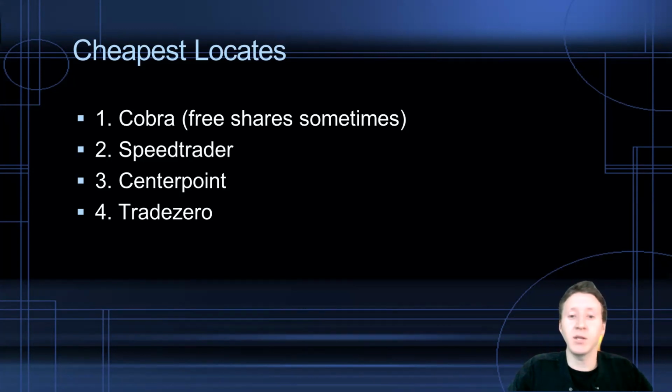Speed Trader is a close second. They just never offer you free shares, so therefore they're not getting the rank number 1. Centerpoint, they're good, don't get me wrong, but they're more pricey than Speed Trader and Cobra. More often than not, I'm finding cheaper shares at Cobra or Speed Trader than I am at Centerpoint.